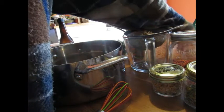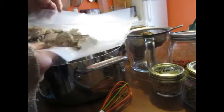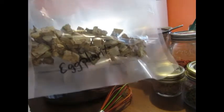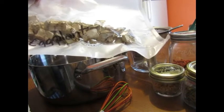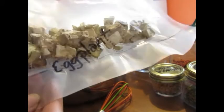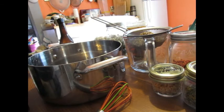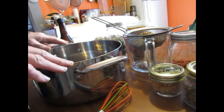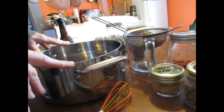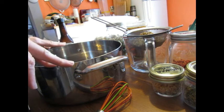Now, something that isn't called for in the recipe that I am basing this on was eggplant. And I love eggplant, and I happen to have some dehydrated eggplant, so that's going in here too. Now, one thing about using dehydrated products is you don't have to start by sauteing garlic and onion, and I have no problem with that, and heaven knows it really does make the house smell good. But frankly, I just don't have time for that today. I'm trying to get caught up on work.